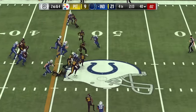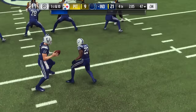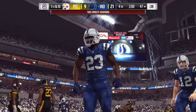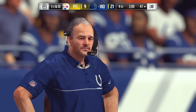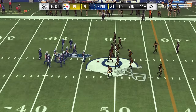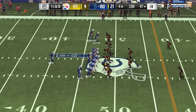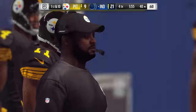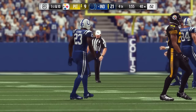On the draw, Luck gives to Gore. Spinning past him. 7 yards there, good enough to move the sticks. And the offense lining up first and 10. Double tight. Three down. Gore back there as the lone setback. And he'll get it up the middle. And he's brought down. Now the Steelers put a stop to the action with a timeout defensively. It's just their first. They've got two more to use here in the final stages.